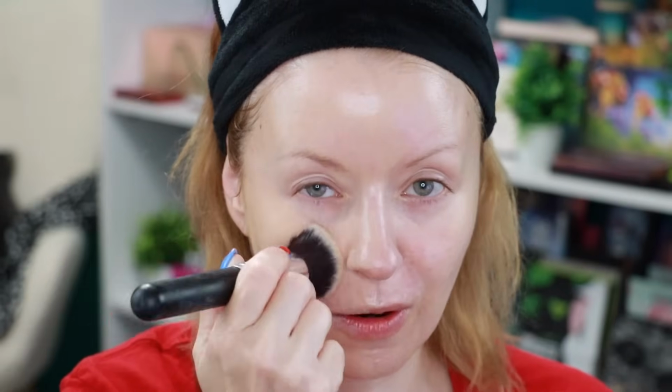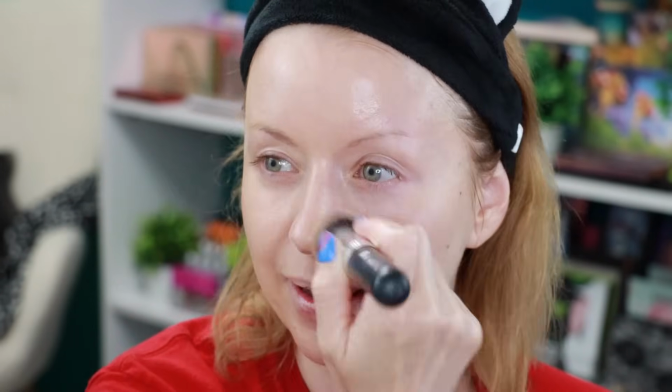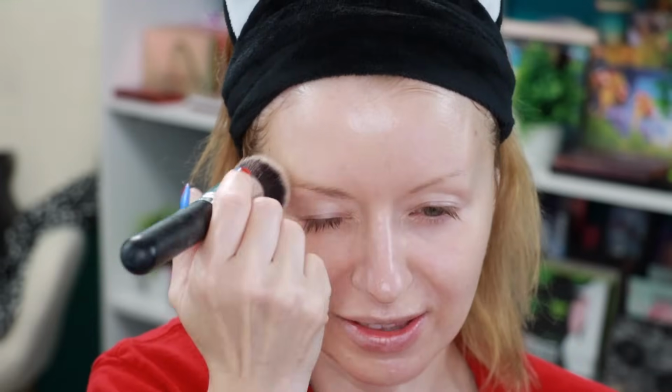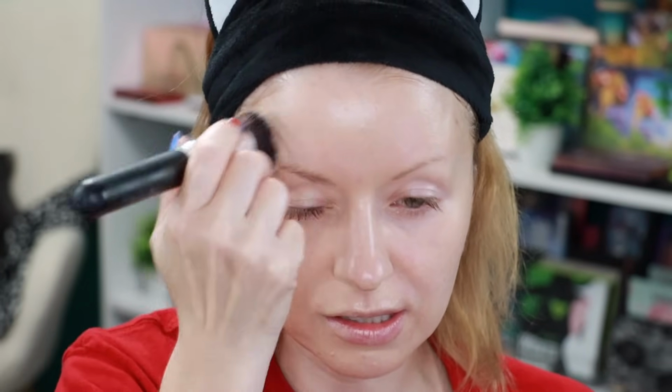Let's see if this is going to rival my all-time fave, the Wet n Wild Bare Focus Tinted Hydrator, the one that comes in the blue tube. I meant to bring it up here, but that is a fave. That has made my best of the year foundation list. I think it was for 2022. It was so, so good. This is looking good too. This is providing nice coverage. It's neutralizing. And I like that it says it's buildable.